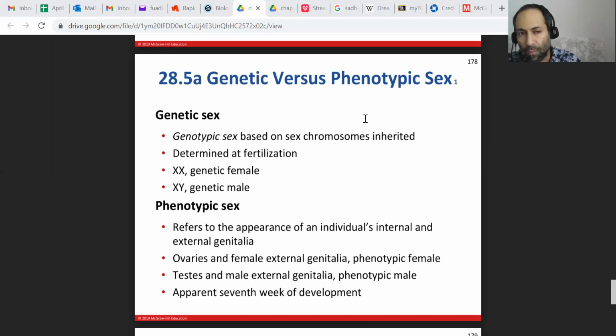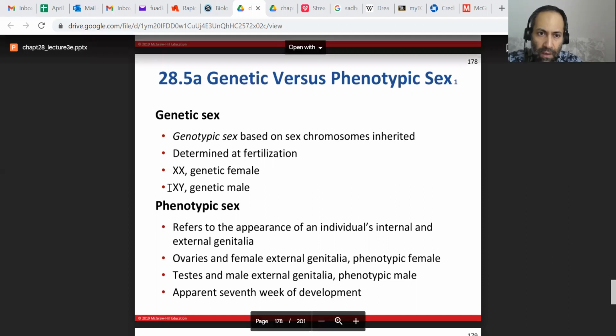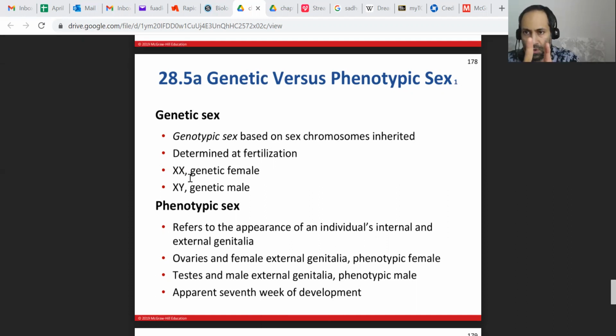But the last pair, which is your pair number 23, there you have two possibilities. As you can see here, you can have an XX configuration where the two are very similar, again homologous chromosomes, and that makes you a genetic female, or you can have an X and a much smaller Y chromosome next to it, and that makes you a genetic male.